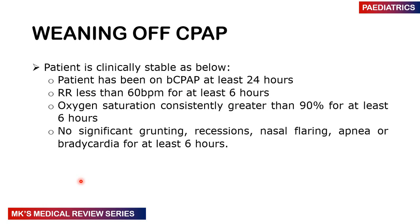So how do we wean them off CPAP? Remember that they should actually fit a certain criteria and they should fit all these boxes. Not just one of them, they should fit all these boxes. So number one, the patient should have at least been on bubble CPAP for at least 24 hours. So if they've been on it less than 24 hours, don't wean them off, no matter how good the response is.